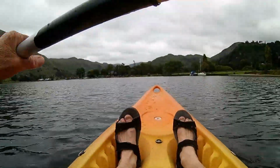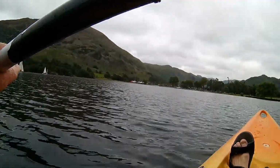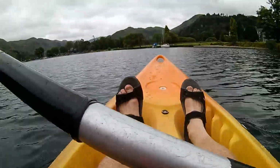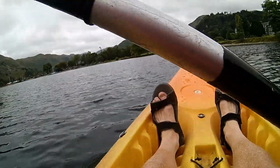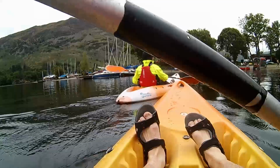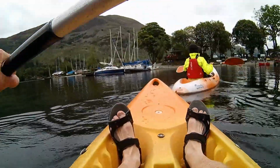Check, make sure there's no big boats coming. No, it's not right. I heard a noise, but I think it's just more like a lorry on the road. Well, that's the end of this. That's just going into shore now.